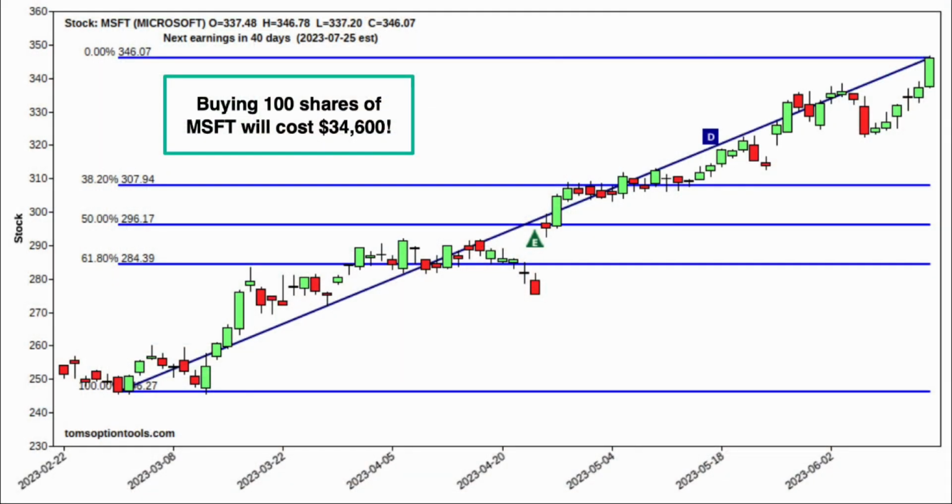Number 1, I could just simply buy the stock. Take a look at this graph. This is Microsoft. Now, on the time that we pulled this, Microsoft was trading just around $346 a share. So buying 100 shares of Microsoft is going to cost you about $34,600.